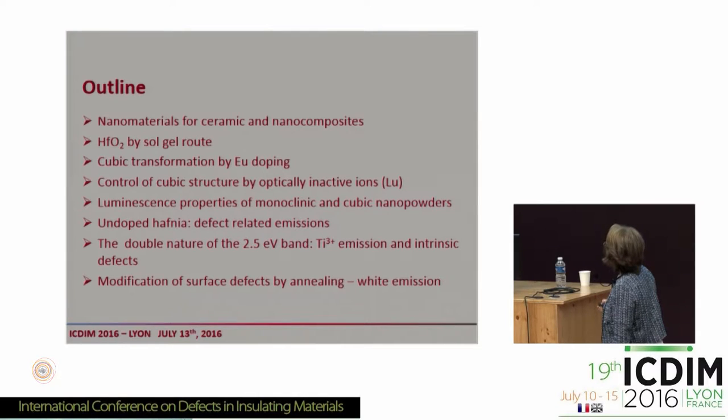Then I will speak about undoped hafnia and defect-related emissions. I will specifically speak about the double nature of an emission at 2.5 eV, that is related both to an intrinsic defect and to unwanted titanium impurities. And lastly, I will speak about the modification of surface defects by annealing that give rise, in some conditions, also to white emission.